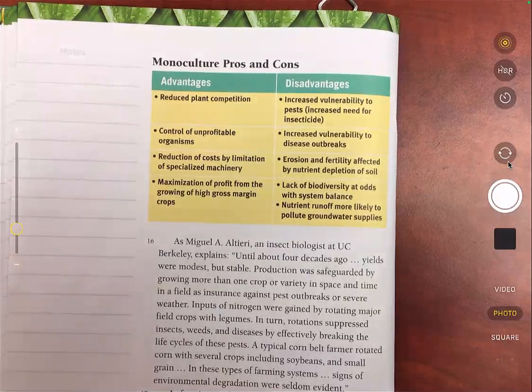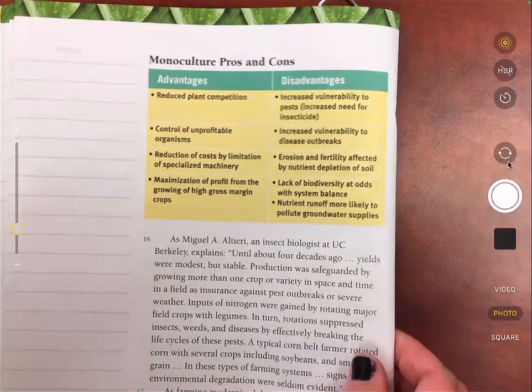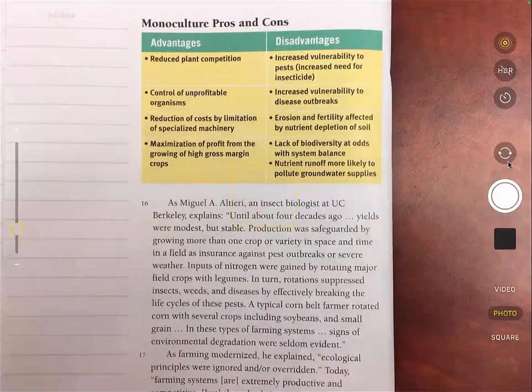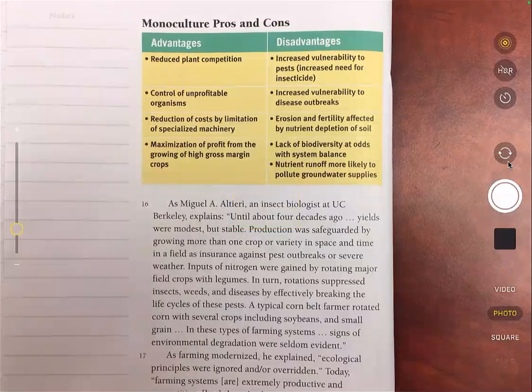Erosion and fertility affected by nutrient depletion of the soil. This is like I talked about with the nitrogen. If we're taking all of the nitrogen from the soil to grow this one plant, then you're not going to have enough nitrogen left in the soil to continue growing that plant. And then lack of biodiversity at odds with system balance and nutrient runoff more likely to pollute groundwater supplies. So again, just more ways contributing to the cons of monoculture.